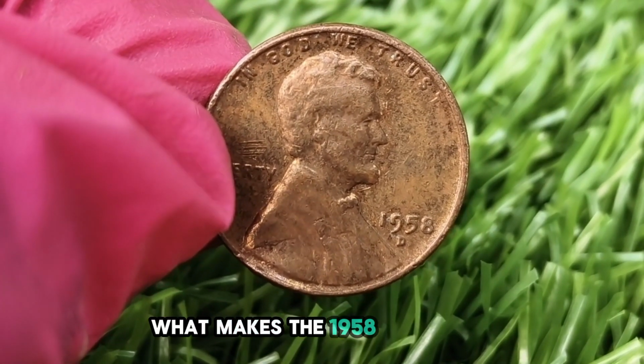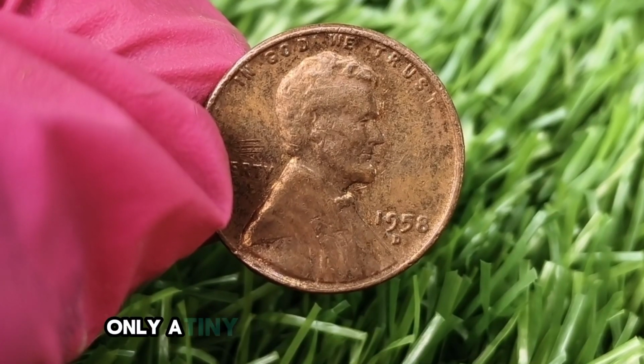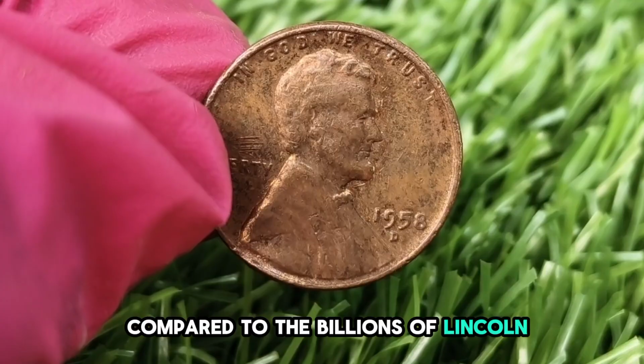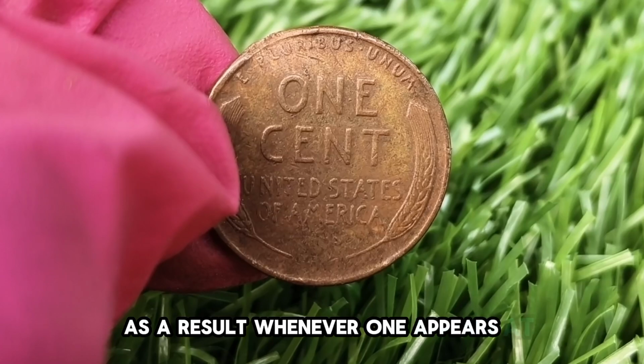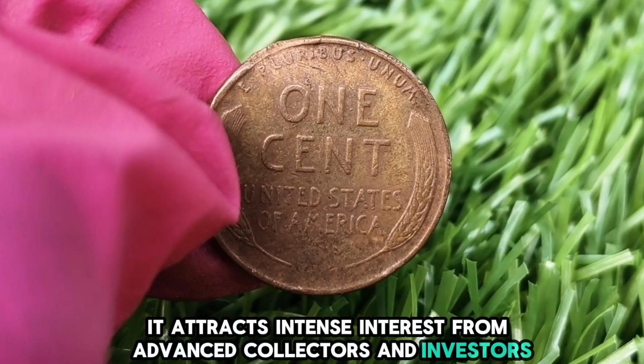What makes the 1958 doubled die especially extraordinary is its rarity. Only a tiny number of genuine examples are known. Compared to the billions of Lincoln cents produced over the years, this is an incredibly small population. As a result, whenever one appears at auction, it attracts intense interest from advanced collectors and investors.